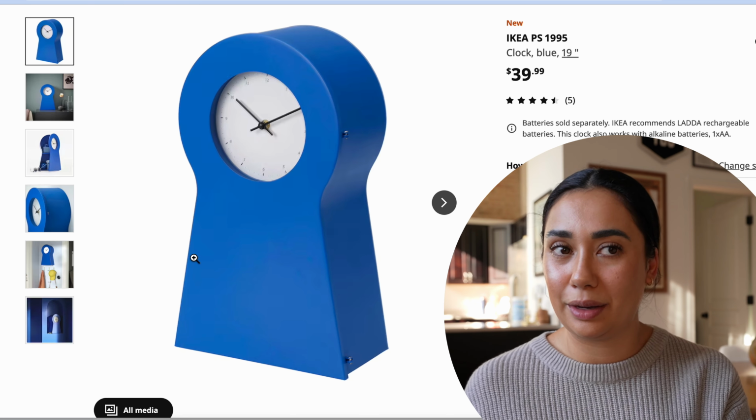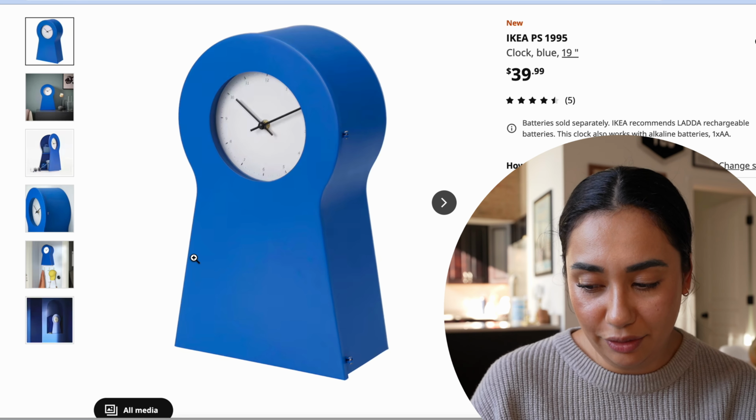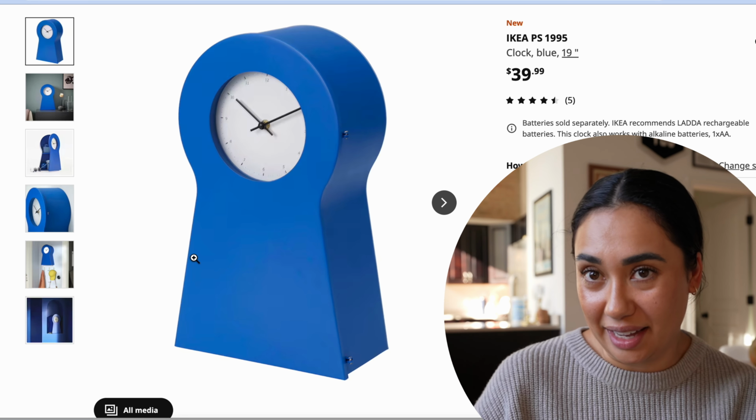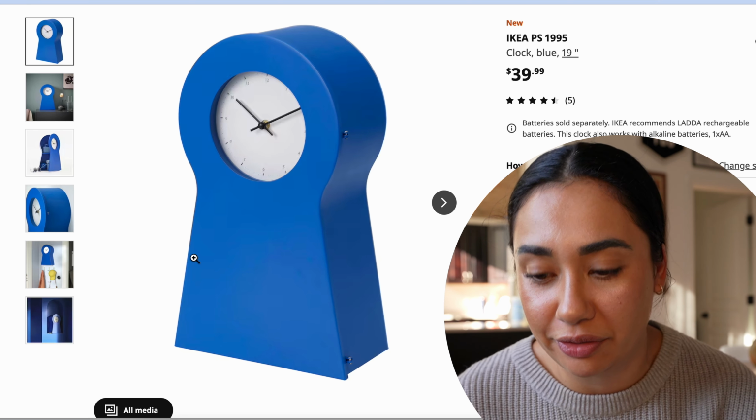So they did that recently with one of their green armless lounge chairs, which was really neat. But this one I think is really fun. I kind of want this too. I just want to hide secret things. I'm gonna make this video, and then I'm gonna get this clock, and then all my friends are gonna come over, and the first thing they're gonna do is open up my secret stash in my new blue clock. Anyways, I think it's fun.